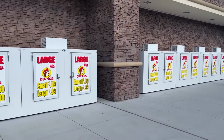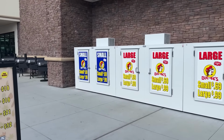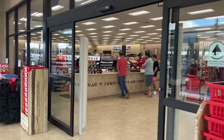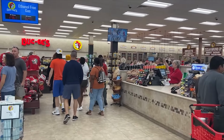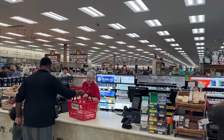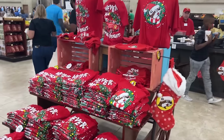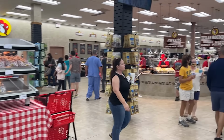All the selection of ice that you want here. Why do you need so much ice? Let's go in. Dang, this place is huge. Look at this place. Holy crap. It's like a freaking amusement park in here. Oh my god, this is insane. This place is huge.